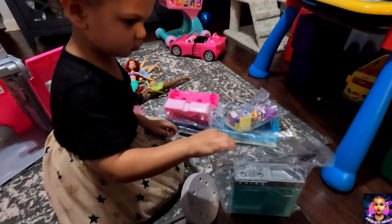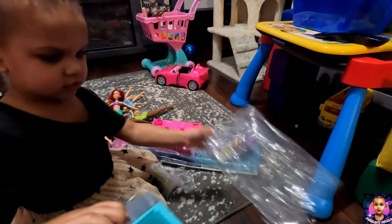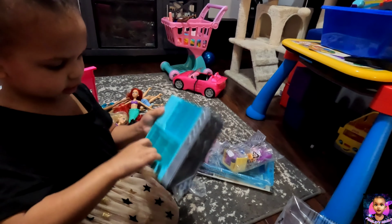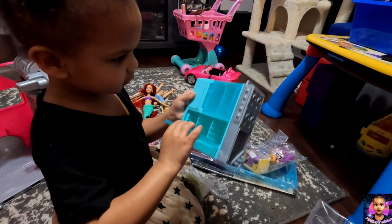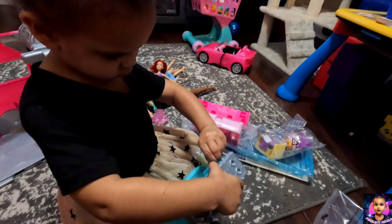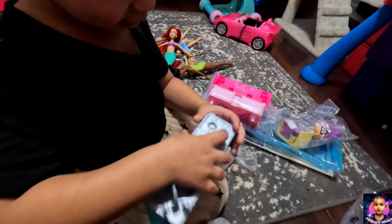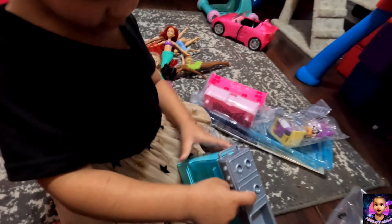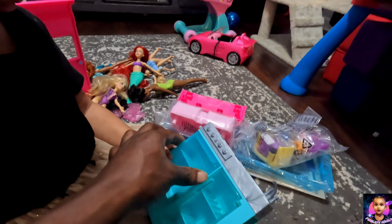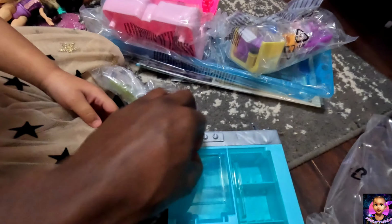You can open it. That's the kitchen area. Where's the kitchen? Hey, they're open too, Daddy. Yeah. They're open. They can cook. And they have these things. Yeah, it's like the stove. Does this open? Let's see. I'm pretty sure it does. Yeah, there you go. Good job.